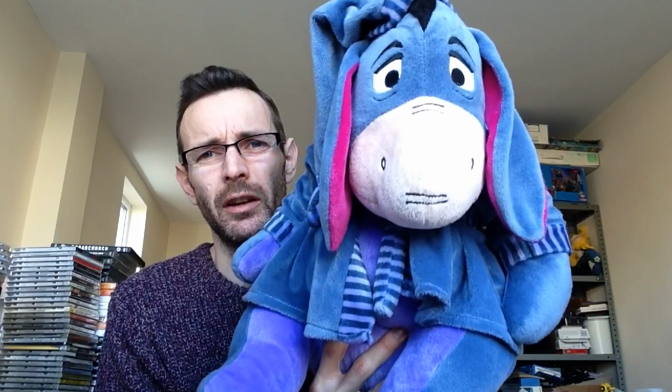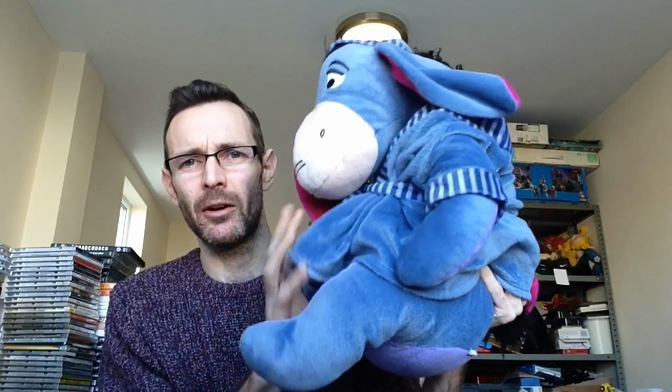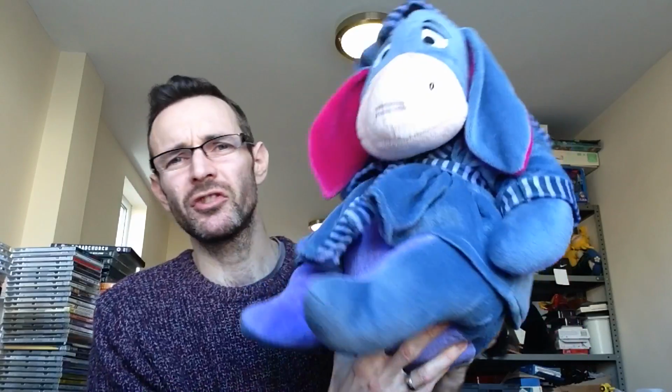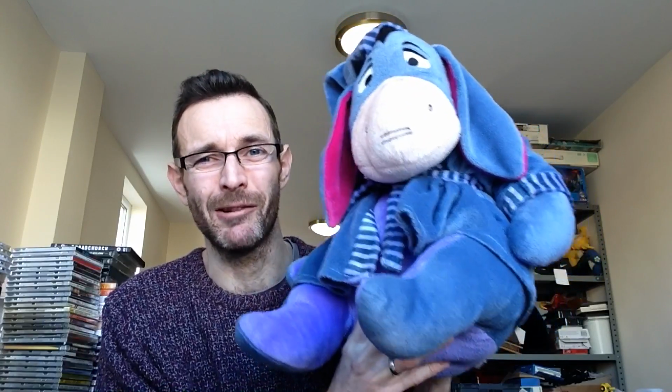Another thing I completely forgot to show you, I bought this giant Eeyore. He's really kind of cool. He's in a dressing gown, he's in immaculate condition, and I was chatting to a stallholder and she kind of talked me into it. I don't do a lot in the way of cuddly toys, but I have done Disney ones in the past and done quite well. And these large ones can be worth really good money, so I picked that up for a couple of pounds. Yeah, so I think that's it now. I think I've managed to remember everything now.